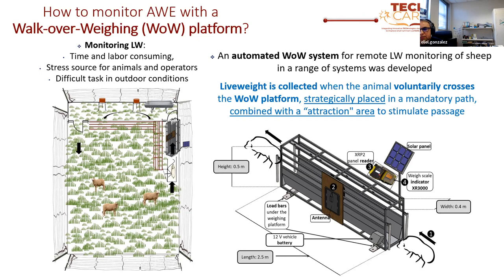On the left side of the slide, you can see how this walk-over platform can be located in one paddock, for example, in the grazing system. So you have to ensure a one-way circuit just to have one live weight per animal each time that it goes to the water trough, or to drink, or to eat some mineral salts, etc. So next one, please.